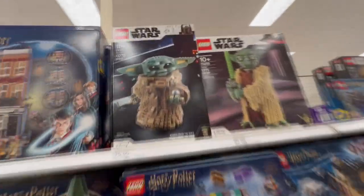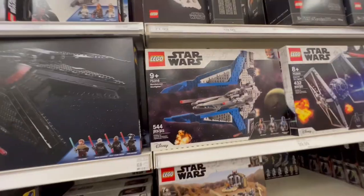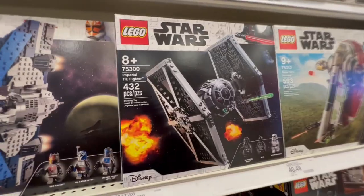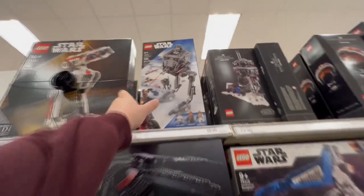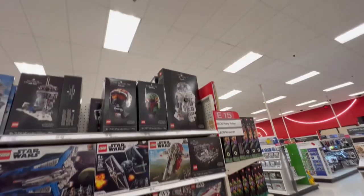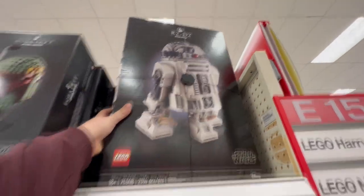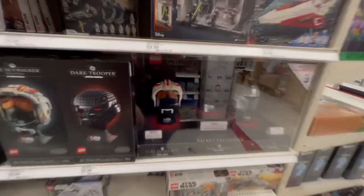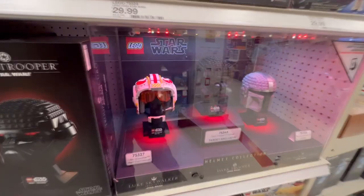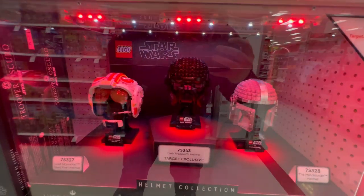Here's Lego Baby Yoda and regular Yoda. Lots of Star Wars Lego things. The Mandalorian Starfighter, the Imperial TIE Fighter. This is the one that I would get. The 586 piece AT-AT. That one is awesome. How cool is this? They have a Lego R2-D2. That is so cool. I would love to have that one too. They've got a couple of these Lego helmets too. And that's what they look like whenever you put them together. They got a nice little display case here to show you what the helmets are going to look like.